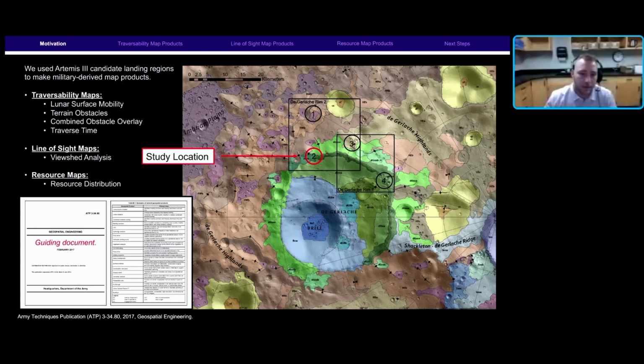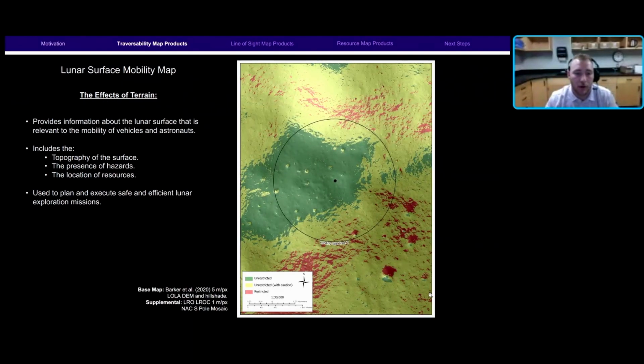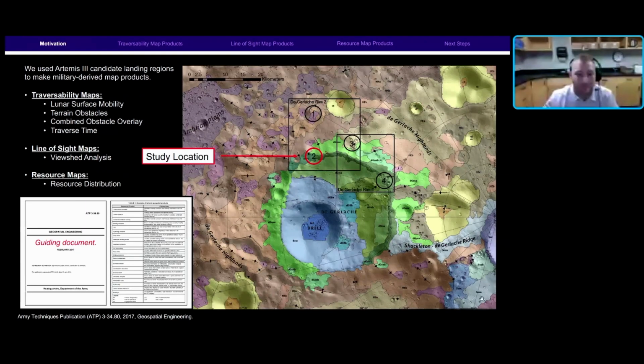We recognize that the naming convention for Earth-based specialized maps should be different from the naming convention of lunar specialized maps due to the context of their environment. So we took it upon ourselves to rename a few of these products to be more fitting. For traversability map products, we have lunar surface mobility maps and terrain obstacle maps, in addition to lunar-based combined obstacle overlays and traverse time maps. Next is our line of sight map products, being viewshed analysis maps. And lastly, for resource map products, we created resource distribution maps. Next slide, please.